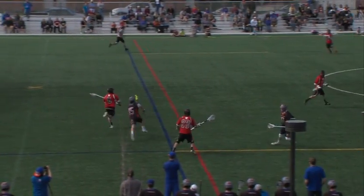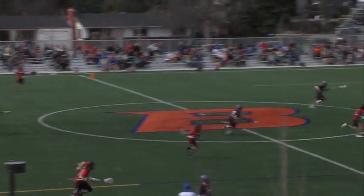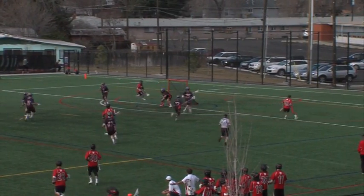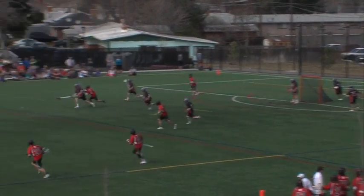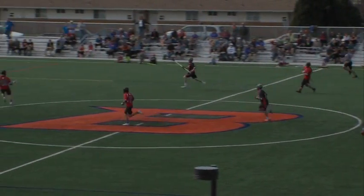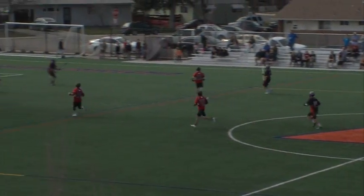And they're just chasing that man. That's going to be a pass up the middle of the field, and this is going to be an odd man rush here for Utah. There's an opportunity for them to score, and they're going to get blocked out in front, and that is going to be Boise State regaining possession of the ball. That was a bit of excitement there.